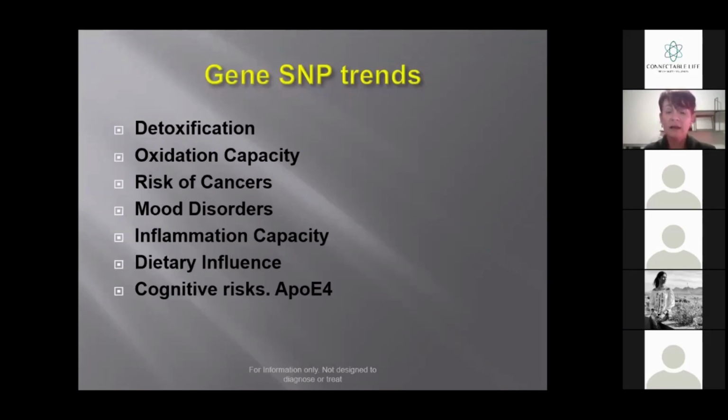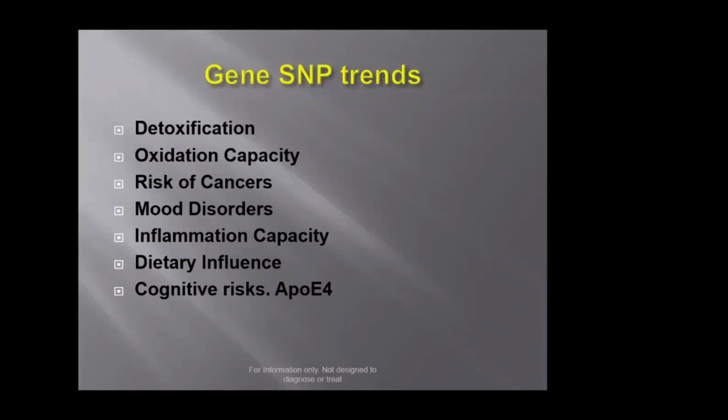The other thing is oxidation capacity. So how well your body cleans up free radicals. And free radicals are very damaging to the tissue. So you want to be in a situation where your body is mopping up free radicals, and your gene SNPs will also influence your oxidation capacity. It influences your risk of cancers, mood disorders.